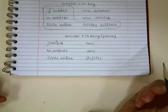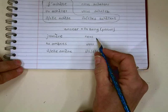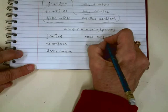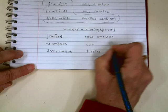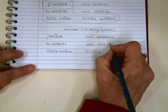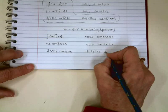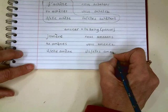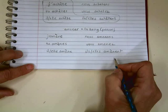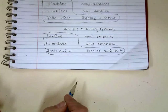Okay, remembering the pattern from the previous one, acheter, do you think you're going to use an accent in the stem of this one? No. So here's your stem, amen, and then ons. It's pronounced nous amenons. What about vous? No. Good job. Vous amenez. What about ils, elles? Yes. Oui. So it's this. Sometimes I like to put all my endings on first and then go back and put in the accents. So this is the boot for pronunciation and also for spelling changes in the stem.